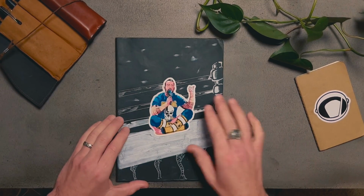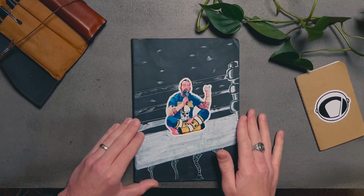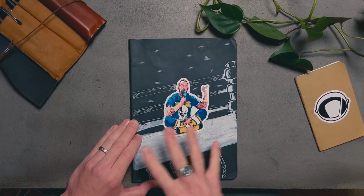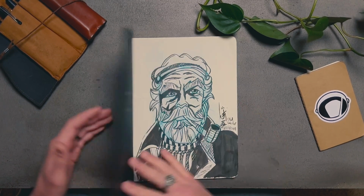But as you can see, we've got my CM Punk sticker on the front, and I've just done a little wrestling ring around him. That was a bit of fun. This was one of the first ones I started kind of doing something with the cover. I believe I did that with Posca pen.